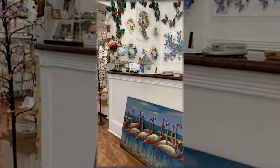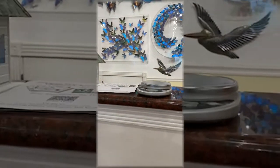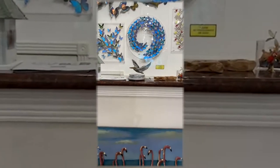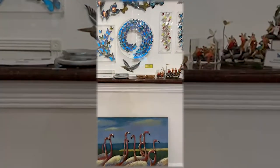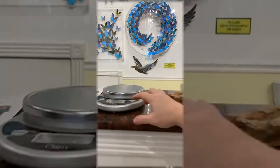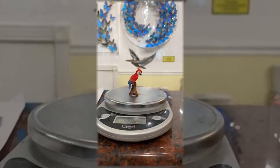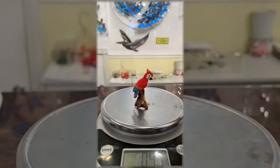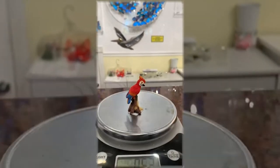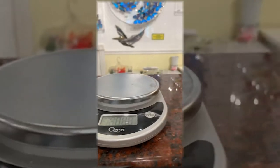Last week, someone wanted to know how much something weighed. We have our ounces scale here. Sure, someone has some in-depth questions. Let's see how much this parrot weighs. Didn't get very far last week by saying it was the weight of a Post-it. This is 0.5 of an ounce, just so you know.